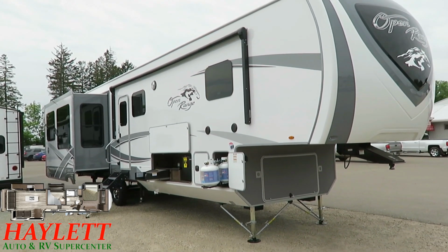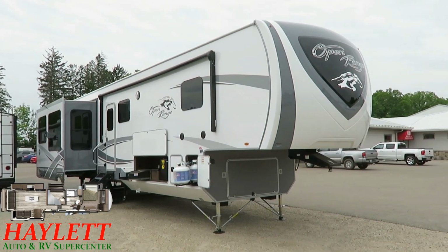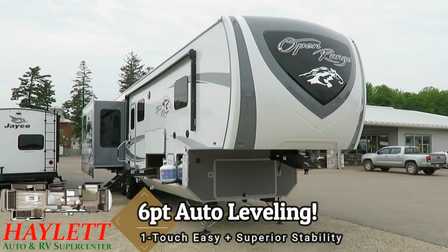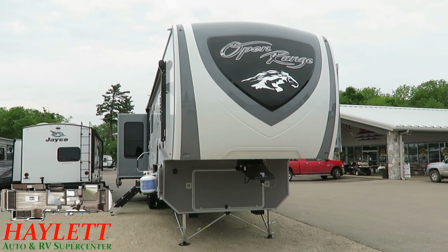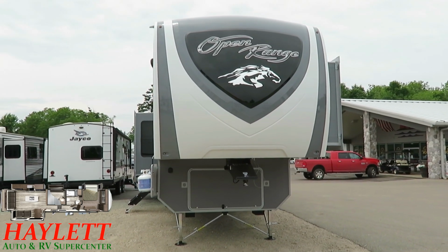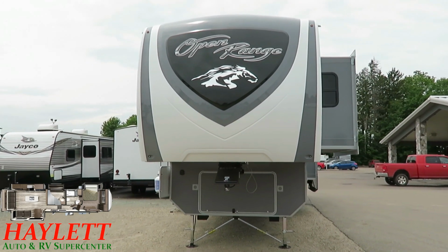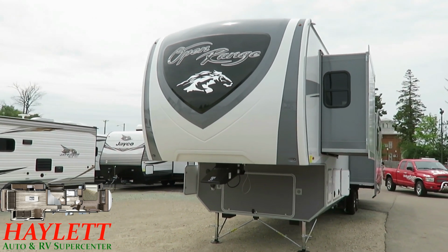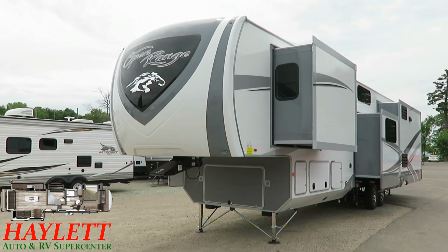I'd like to direct your attention down toward the jacks. A couple of things there. We do like to outfit these with the 6-point automatic leveling system so that you've got that ease of setup, and it does give it the supreme stability of having all those extra points of contact. If you're going to get cute and count the tires, you're going to call it a 10-point contact stability system, but it's a 6-point auto leveling. I think people can grasp that well enough. So I've already beaten to death the fact that this has a wider body and deep slides.